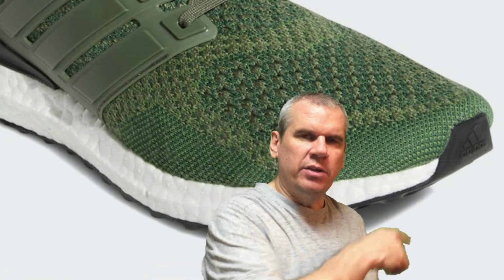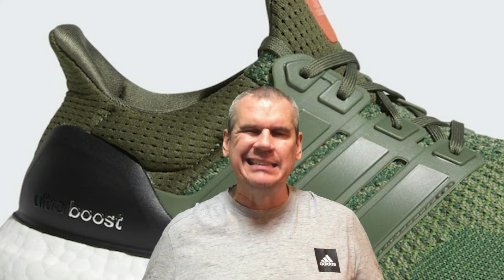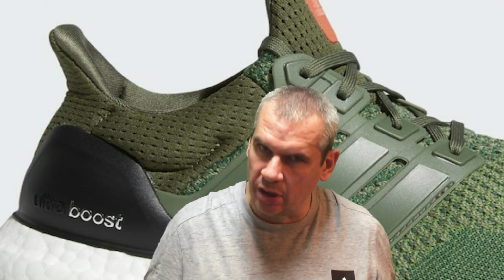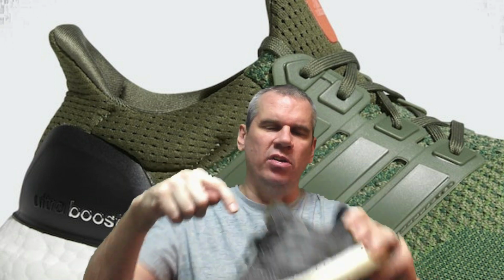Then if we come back along the shoe to the cage, like I said, that's an important cage. UltraBOOST 1.0 through 4.0 kept that cage, but when they got to 2019s, they decided to change it, much to the loss of the line, I might add. But it's green on these guys, just as it's green on these guys here.